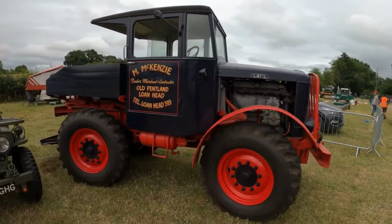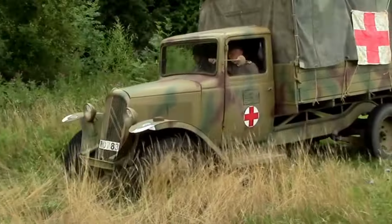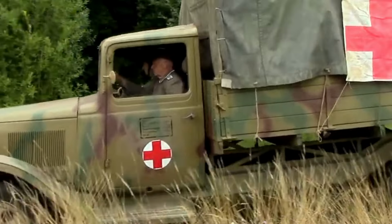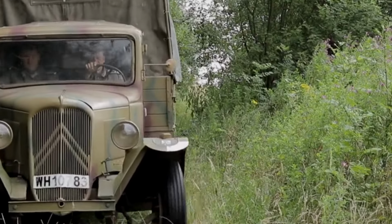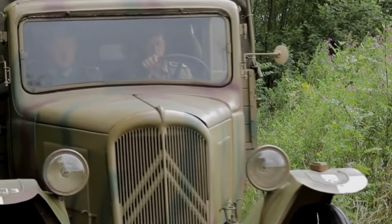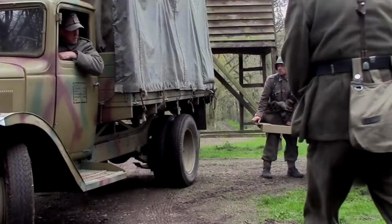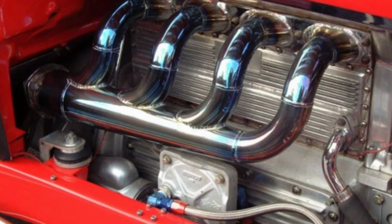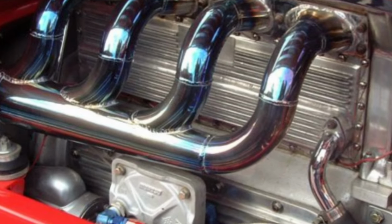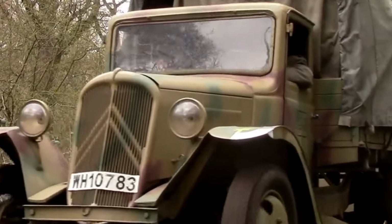Number 5. Citroen U23. When we think of Citroen, we usually think of cars, but they also built some tough trucks like the U23. Originally built in the 1930s, the U23 was used primarily for military purposes during World War II. It's one of the oldest trucks on this list, but it's still remembered for its durability and versatility. The U23 was powered by a 2.5-liter four-cylinder engine that put out about 52 horsepower. It wasn't fast, but it was tough, capable of carrying up to 1.5 tons.